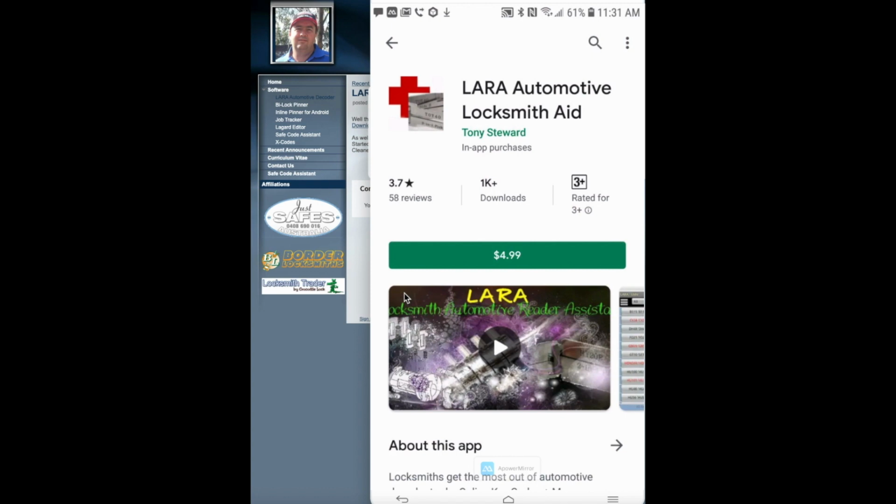I've been told there's quite a lot of good information and things in it. I have no affiliation to them. I know nothing about this app, so I'm just pretty much going to load it and take you through a run through, and hopefully it'll be something good that us locksmiths can use. Now, he does have some other apps here which I'll hopefully be able to go over as well. I was reading through a little bit about them: Inline Pinner for Android, Job Tracker, Legard Editor, Safe Code Assist, Xcodes. So some of them might be relevant for you, some of them might not.